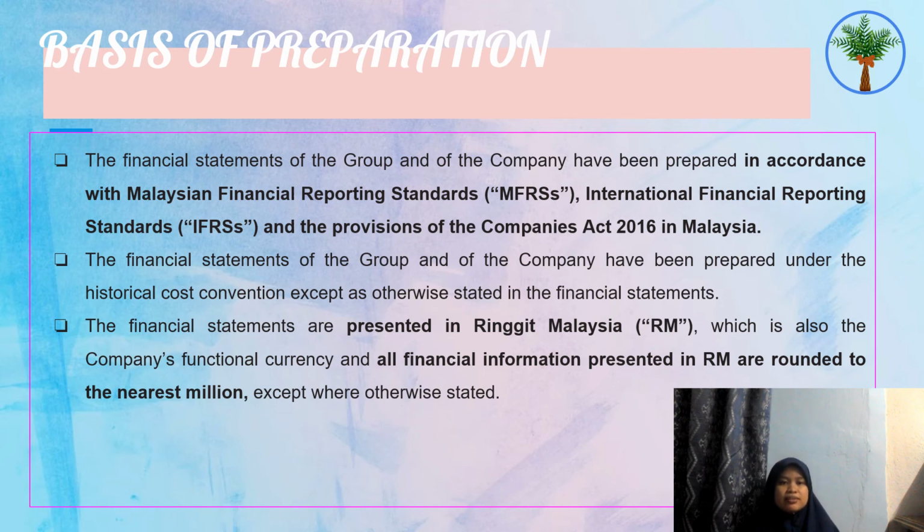Next, I want to talk about the basis of preparation of financial statements. The financial statements of the group and the company of IOI have been prepared in accordance with Malaysian Financial Reporting Standards (MFRS), International Financial Reporting Standards (IFRS), and the provisions of the Companies Act 2016 in Malaysia. They have been prepared under the historical cost convention except as otherwise stated in the financial statements. The financial statements are presented in Ringgit Malaysia, which is also the company's functional currency, and all financial information presented in RM is rounded to the nearest million except where otherwise stated.